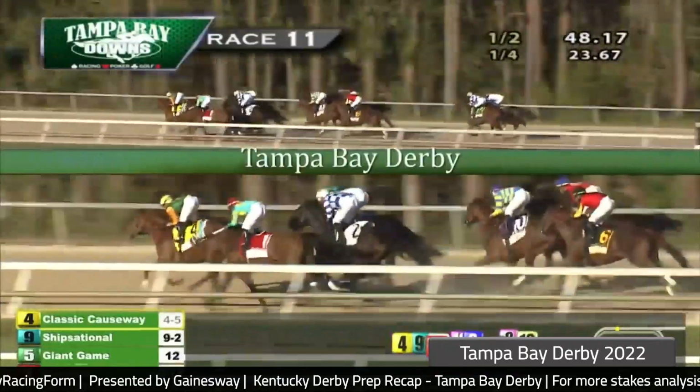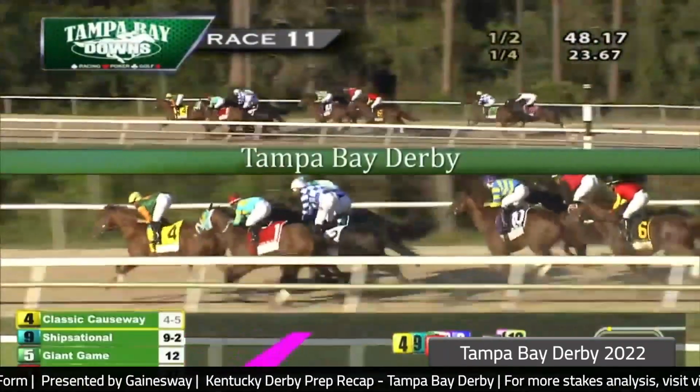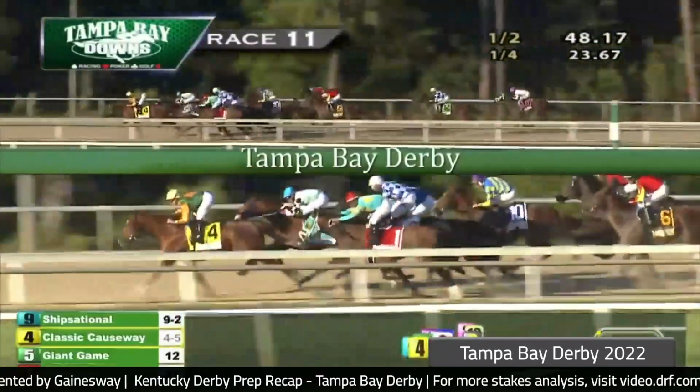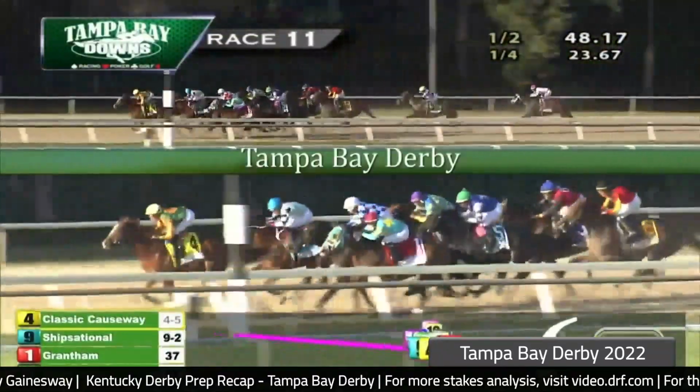Yeah, he's on the outside the entire trip here, Dan, but he's also right up close to the pace. He's going to take a run at Classic Causeway on the lead around the second turn. Never can really get up there to challenge this horse in any serious fashion, and he just doesn't really have much of a finish at all.